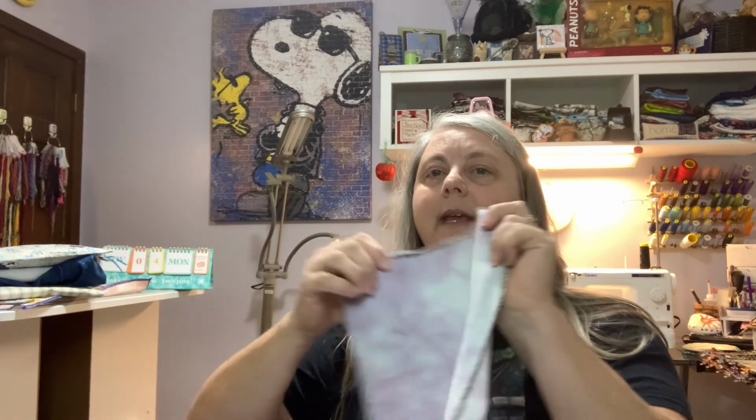Let's see. The only other thing I have left to show you is I got my monthly fabric from Millennial Fabrics. The October fabric of the month is called Frozen Winter Skies. And I will take it out of the bag. It is very pretty.